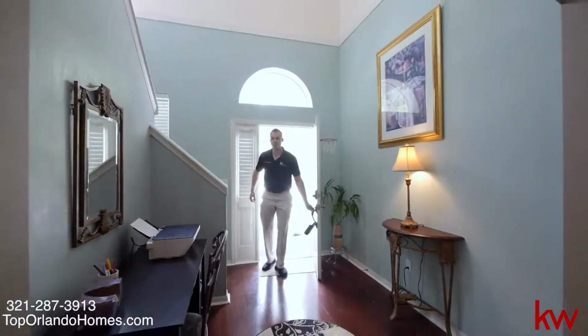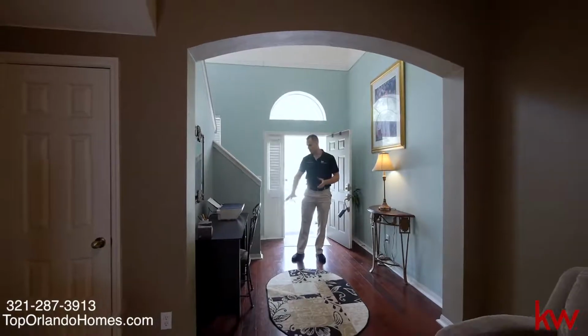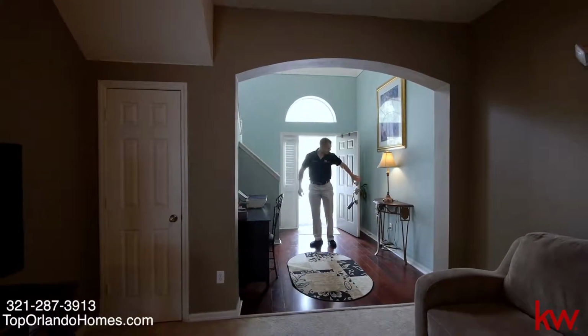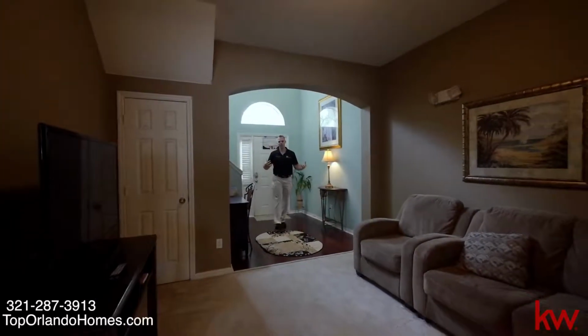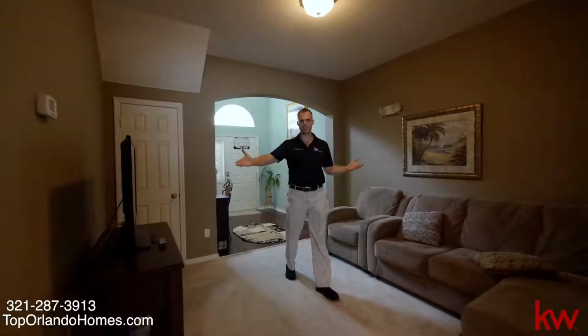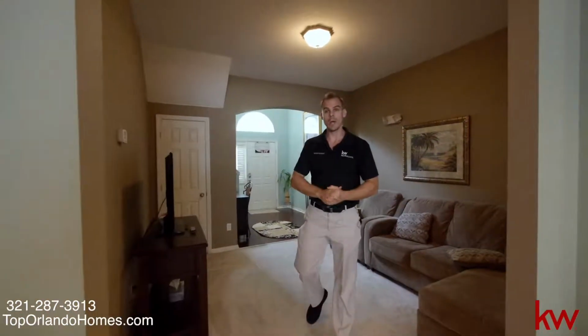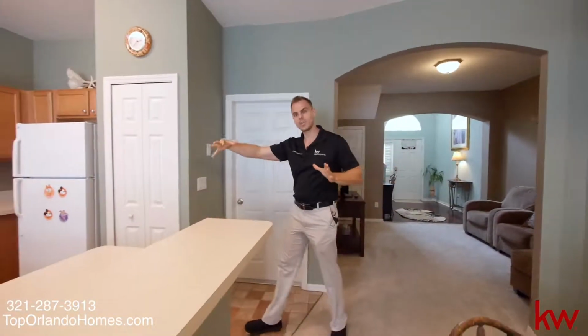All right, so right when we enter, we have the beautiful high ceiling foyer with the engineered hardwood here. And then we come in, there's actually, we call it 2 family rooms because we have the foyer, then we have 1 family room where they have a TV set up here with a couch, and then we flow into the next family room, which adjoins with the nook and the kitchen.